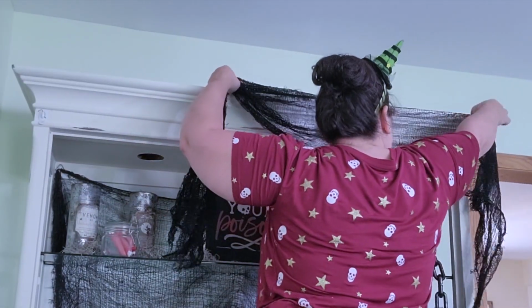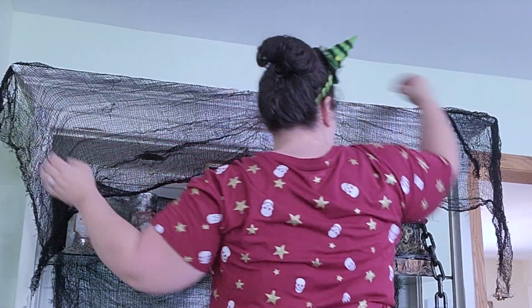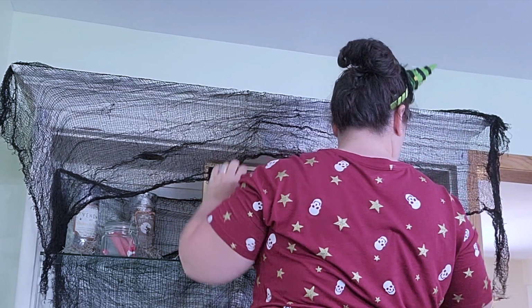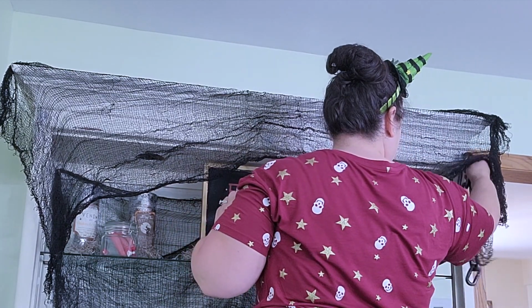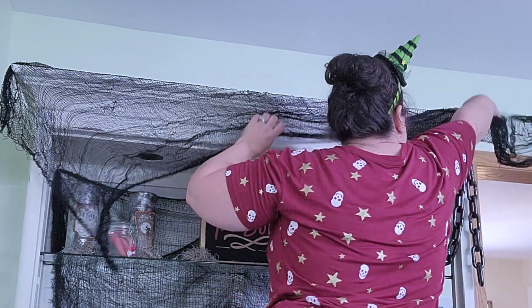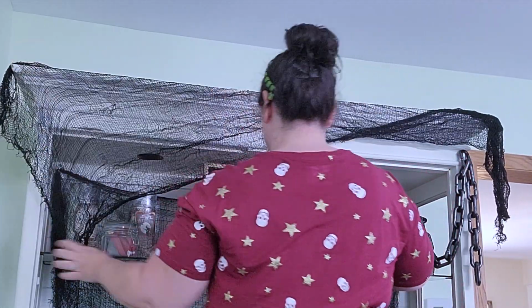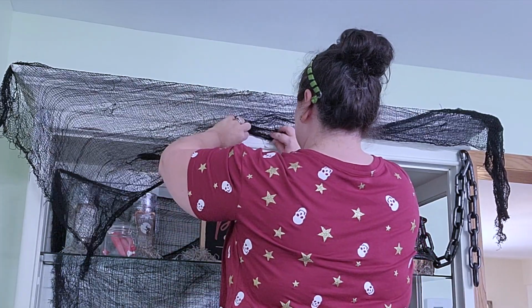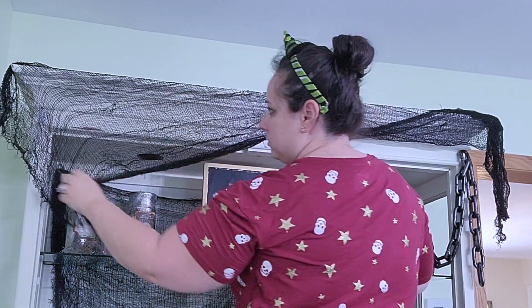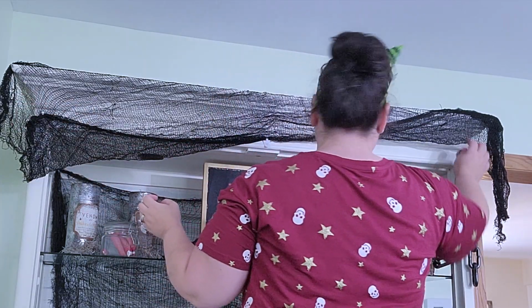To complete this shelf, I'm just going to take a creepy cloth and I am just going to put it over the top. I just felt it was a little too white for me and I wanted to darken it up a little bit. So I am just letting it hang, and however it kind of fell, I'm kind of leaving it how it does. I mean, I do arrange it a little bit, but that's it. And now my apothecary hutch in my dining room is complete.